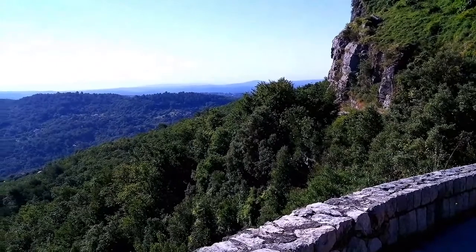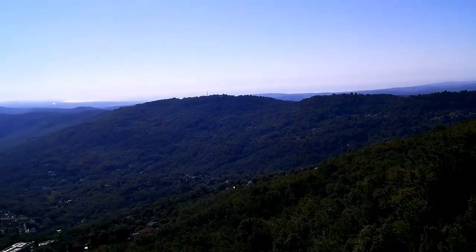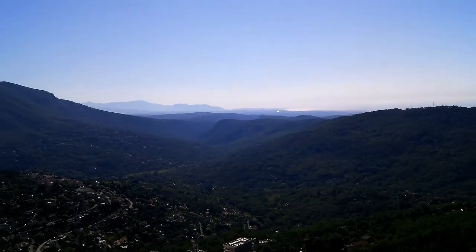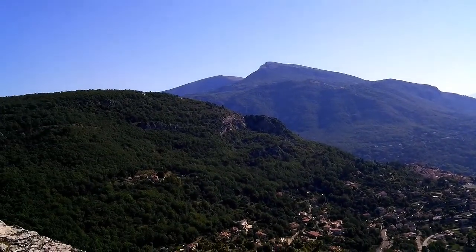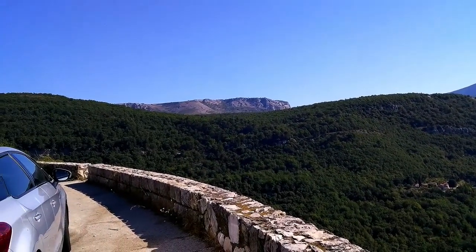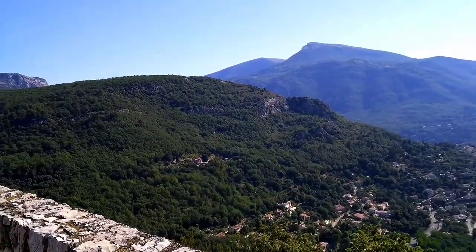We're on the road to Gourdon today, which is one of France's perched villages in the Alpes-Maritimes. There's the Mediterranean in the distance, and the Prealps before us. The drive is half the fun of getting to this village. It's just incredible.